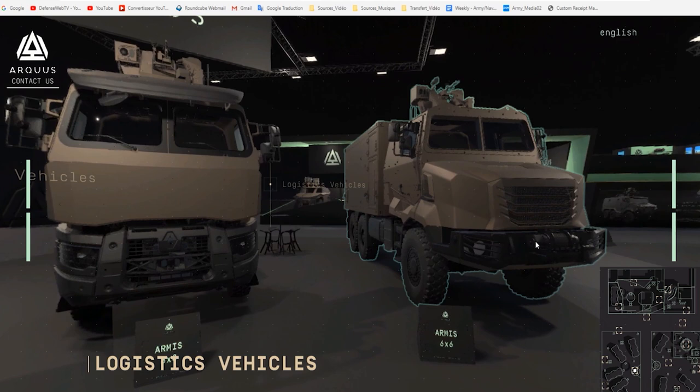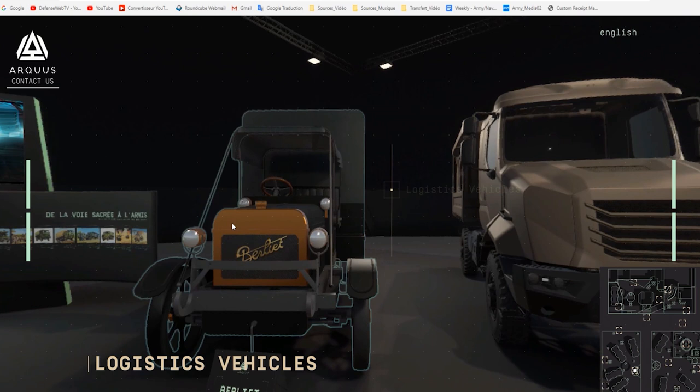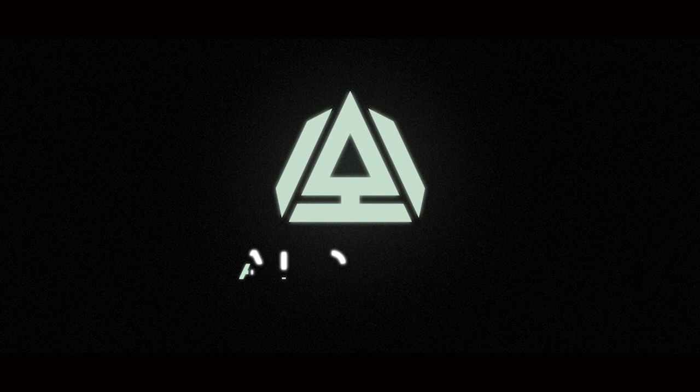Let's go further in the discovery of the ARQUS Expo Virtual Defense Exhibition. This time, we're focusing on the logistics trucks developed by the French manufacturer, the Great Hare of Berliet, that has been supplying tens of thousands of trucks to the French army since World War I.